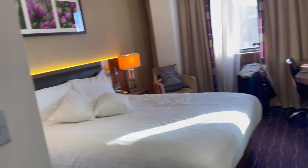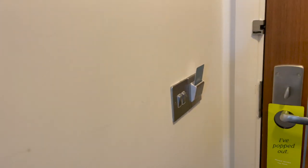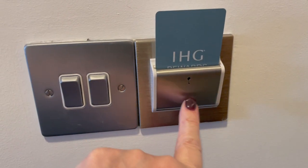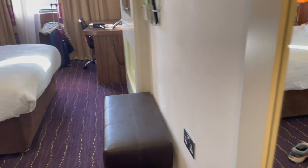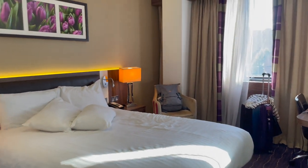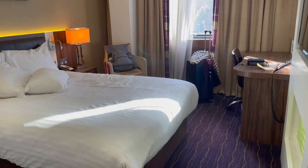Hi. Full length mirror. And then over here, fun thing about Europe, you have to put your key in so you can use the outlets. Without the key, no power in your room. So this is my little home for the next couple days. This is the Holiday Inn in Watford Junction. And I'm gonna unpack.